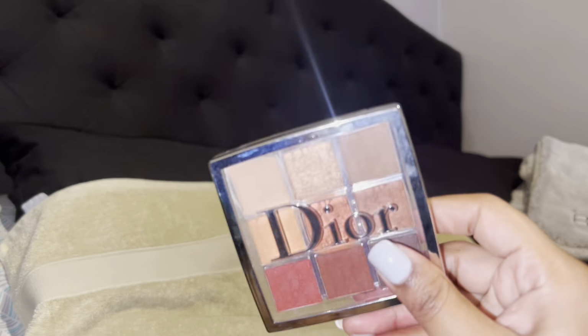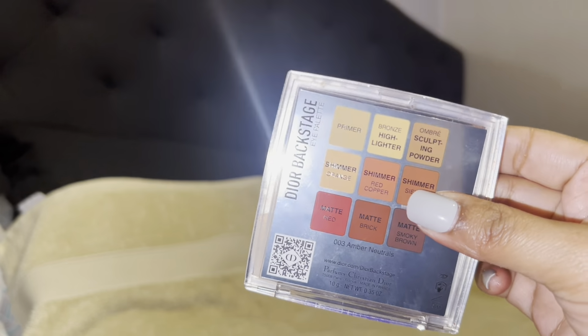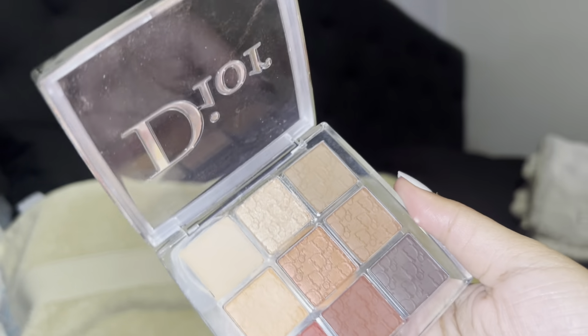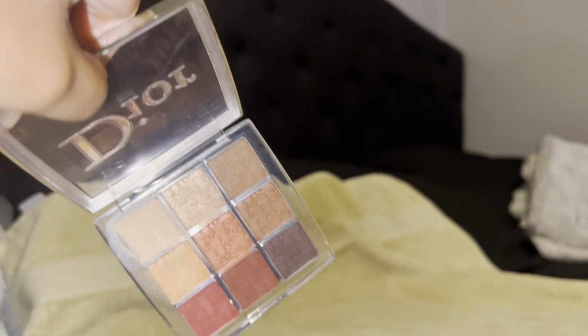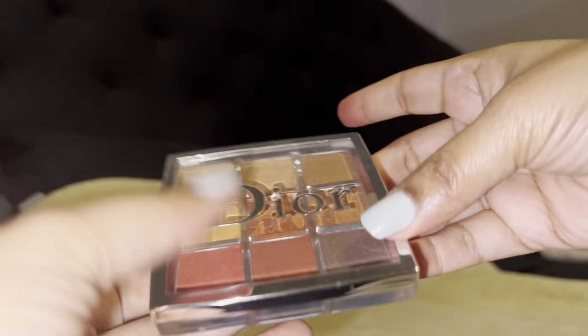Next palette is by Dior, and this is the Dior Backstage eyeshadow palette. This one is 003 Amber Neutral, and yeah, no, not gonna get rid of this. I love this palette. I used to take this out of town with me, but it is again an easy going neutral palette. Some of my favorite shades in here, so definitely keeping. And you know Dior is expensive.